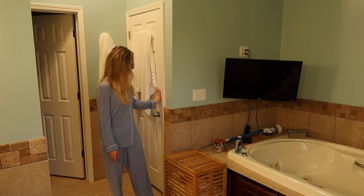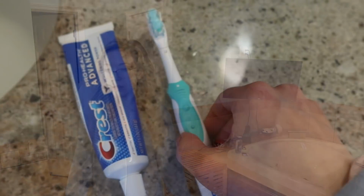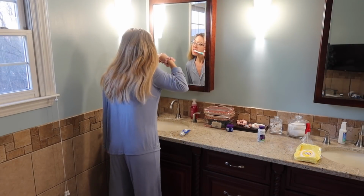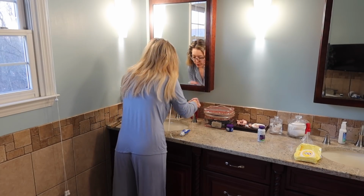So the first thing I do nowadays when I wake up, which is hard because I'm extra exhausted in my first trimester of pregnancy, I brush my teeth, wash my face, brush my hair, and put in my contacts.